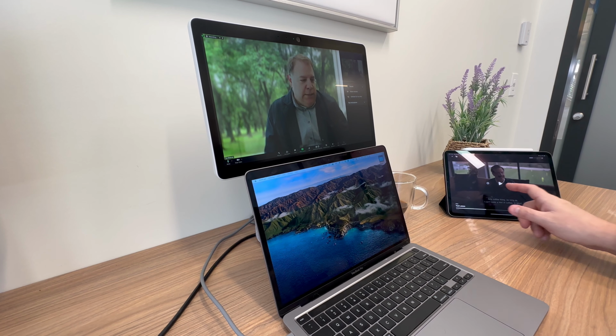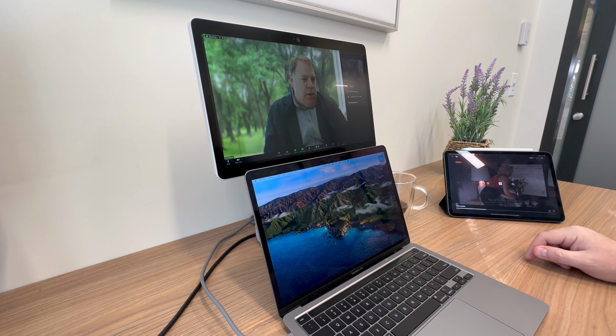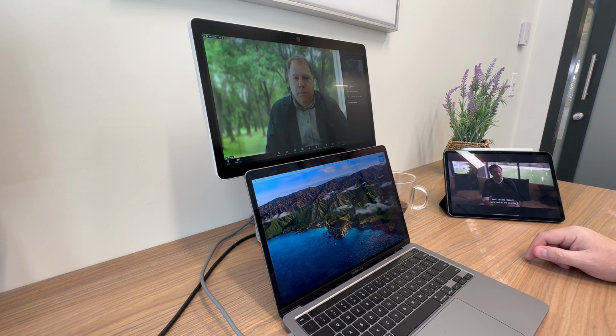To demonstrate this, I've got Ted Lasso running over here on my laptop, and it's obviously going to pick up that voices. There's some voices outside. So if I hit optimize for my voice, it will actually block out that dialogue.